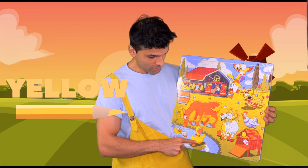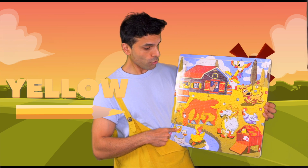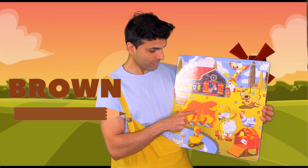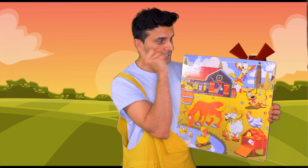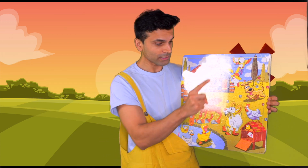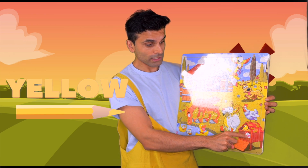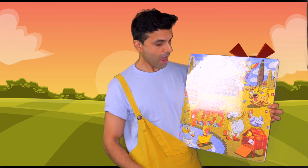What we did miss was maybe their colors. And the duck is yellow. The goose is white. The little duck is yellow. The horse is brown. The cat is white. The donkey is brown. The bird is yellow and orange. The dog is light brown. Rooster's white. Chicken's yellow. Chicken's mom is white. Wow, now we just got all the colors completed.